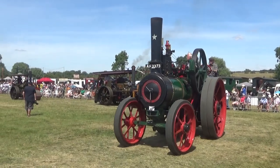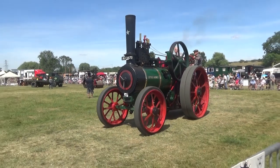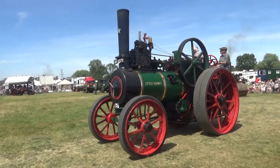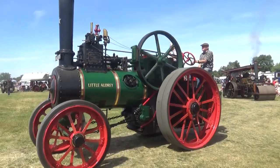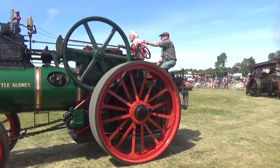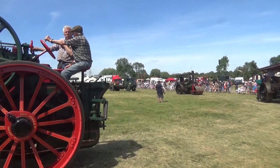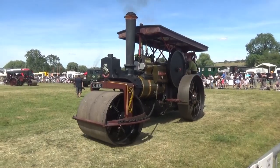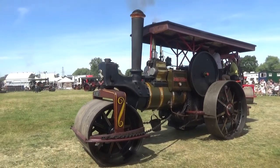Matt Woodbine from Chesterfield next with a Burrell steamroller that actually worked for Isaac Ball of Wall in Lancashire. They were big contractors up that way. Just purchased a few years back by Mal from the Preston area. Steamroller, Long Ashton Rural District Council, Somerset.